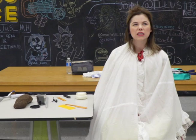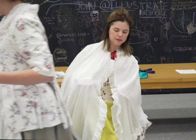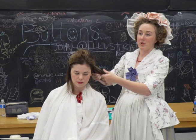Now, the reason that we use starch is because starch interacts with the animal fat in a way that creates a wonderful, pliable, sculptable hair, which you will see happen as we do this on Abby. They did not have hairspray in the 18th century. And so the question is, how did they get those big, tall hairstyles if they don't have hairspray? And this is how they got those hairstyles.